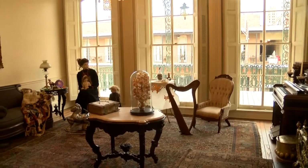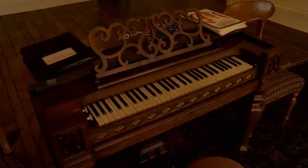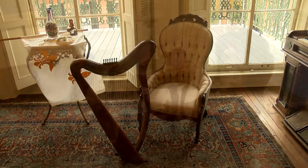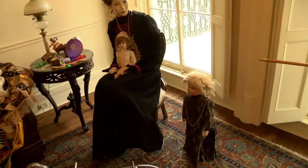This is a Victorian parlor. Everything in this area is actually from the Victorian era. And it's basically a Victorian era living room. You notice that they didn't have televisions or anything like that back in the Victorian age, so there was lots of musical instruments. They had lots of rugs. A lot of things were done in a parlor.